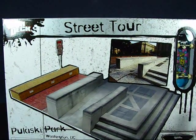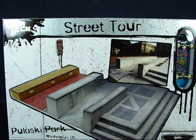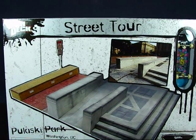But I thought it was kind of neat for 13 bucks, and also for 13 bucks I was able to find this set here, another fingerboard set for Pulaski Park in DC. So kind of cool to use for either 4-inch scale or 6-inch scale figures.